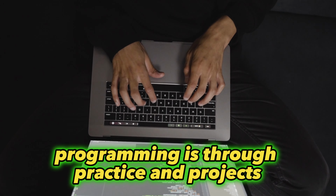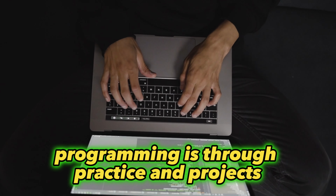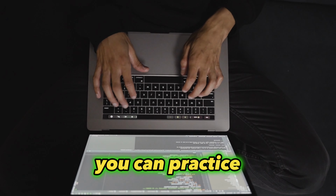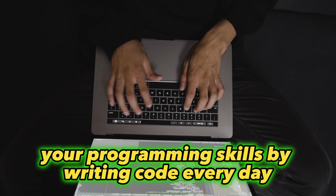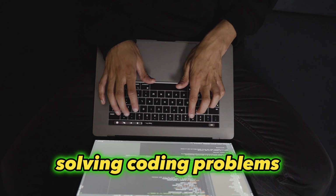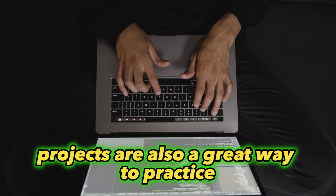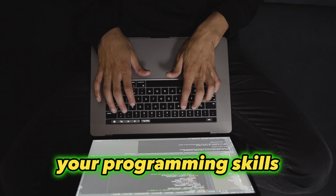Practice and projects. One of the best ways to learn programming is through practice and projects. Programming is a skill that requires a lot of practice to master. You can practice your programming skills by writing code every day, solving coding problems, and participating in coding challenges. Projects are also a great way to practice your programming skills.